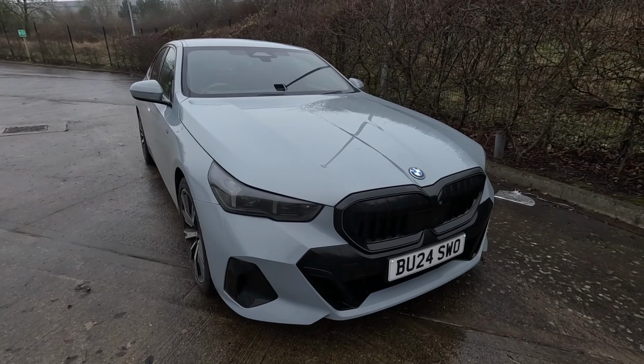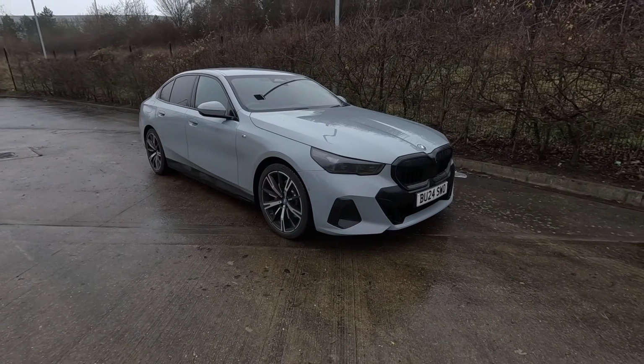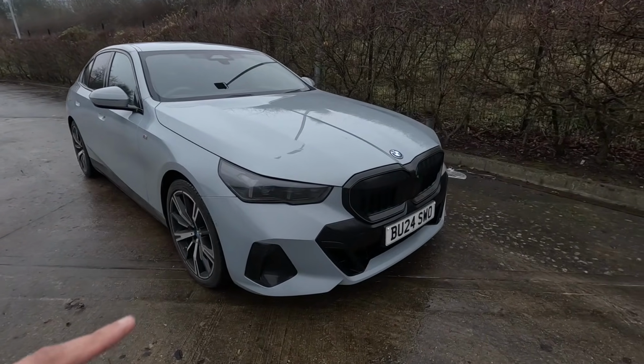This one's finished off in the Brooklyn grey, which I think is quite a decent colour, with the black accents going off around the car. I think it does look quite nice. Let's start off from the front end then.